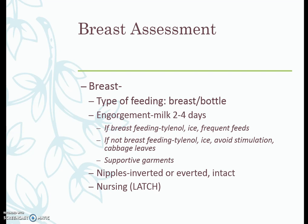It's not just about breastfeeding moms. So we want to know, how is she feeding her baby? Is she breastfeeding or bottle feeding, or maybe she's doing a combination of both? Most women won't get engorgement or their milk won't come in until somewhere between day 2 and 4 postpartum. Certainly it can vary. Some women it may happen a little bit sooner, especially if they've had babies before. Some women, especially if they're a first-time mom or if they've had any complications with their labor and birth, it might take longer than 4 days for their milk to adequately come in.